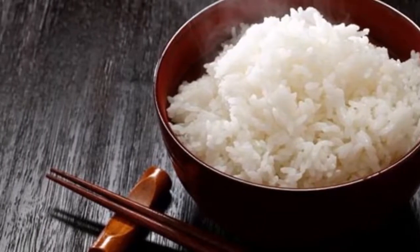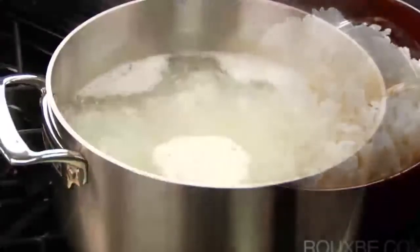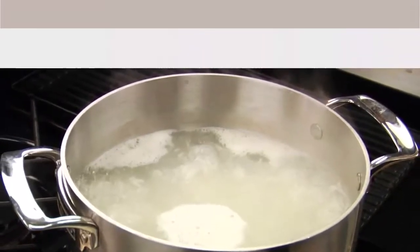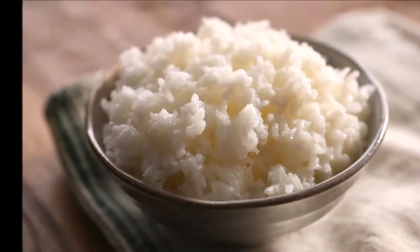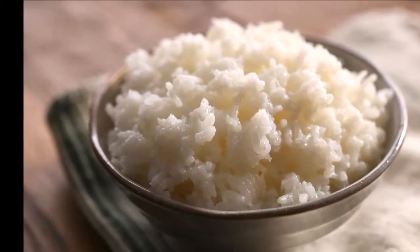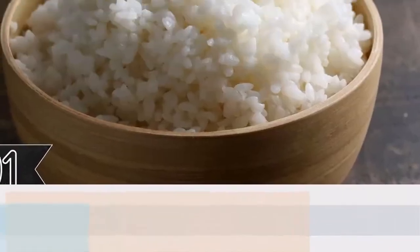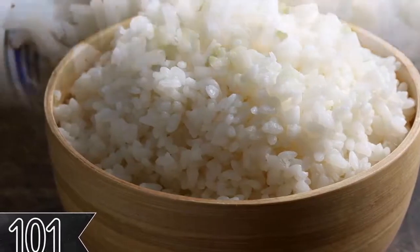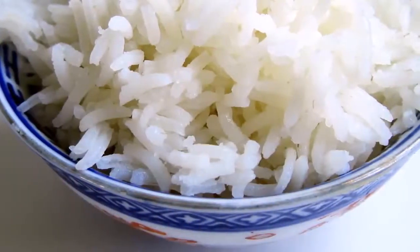"The cooling is essential because amylose, the soluble part of the starch, leaves the granules during gelatinization," added Dr. James. "Cooling for 12 hours will lead to formation of hydrogen bonds between the amylose molecules outside the rice grains, which also turns it into a resistant starch."